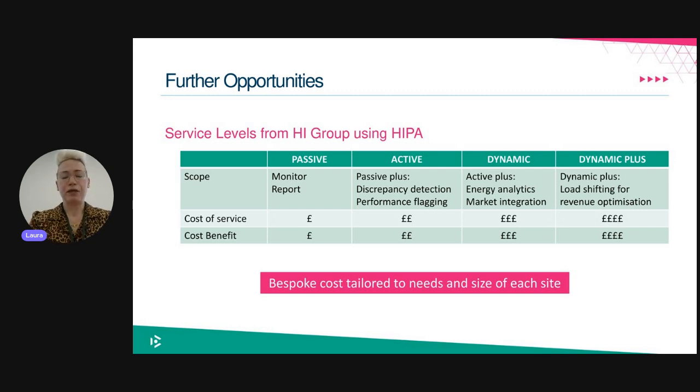The active is a little bit more expensive, but it does give you that information. There are some discrepancies here: your inverters are underperforming, your heat pump COP is dropping off. So we can flag that, which means the cost benefit is a bit more to you because you're able to do something about that. We've got the dynamic, where we take on the fixing of whatever the problem is. So we will do further investigations into why your heat pump COP is reducing.